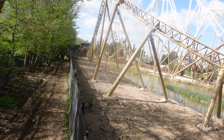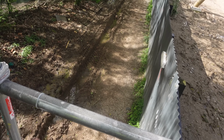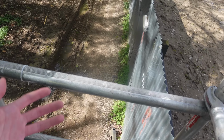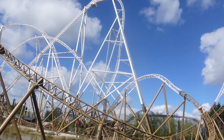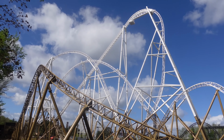But to get around that for this first test run, we've had this nice scaffolding tower built on the other side of this fence. This is obviously where Platform 15's horror maze used to run. And because we want to be able to shoot over the fence, we're up high and we're going to be able to get an amazing shot of hopefully the first test run from this angle.